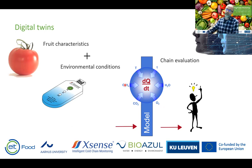So the idea is that subsequently, this model, this digital twin, can be used to evaluate the performance of the chain. Where did it go wrong? But also towards the future, how might we be able to improve it? And taking into account the current planning, might what we have ahead of us be suitable for this particular batch of fruit that we have in transport?